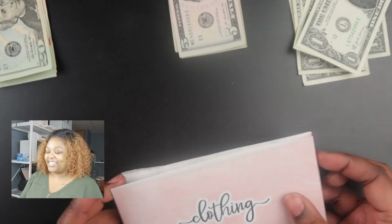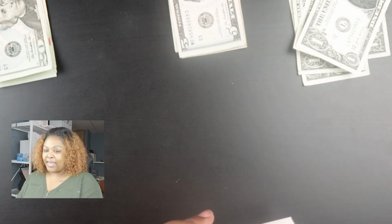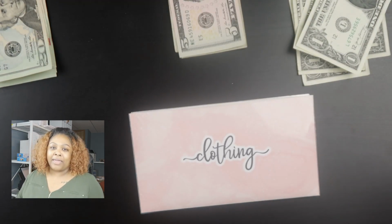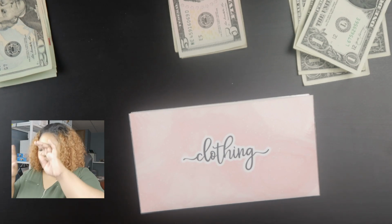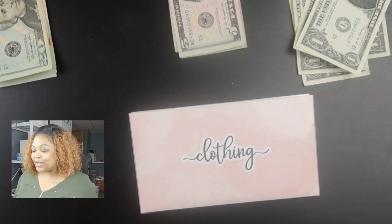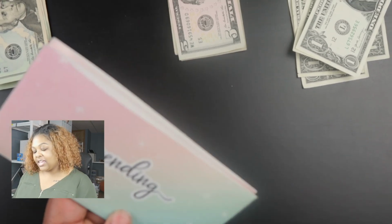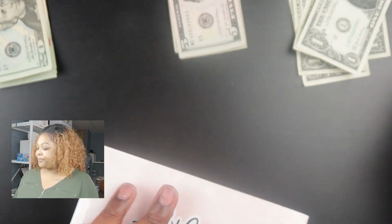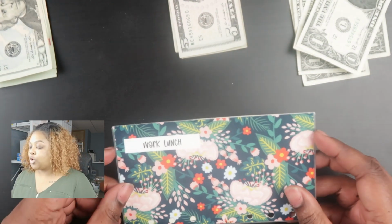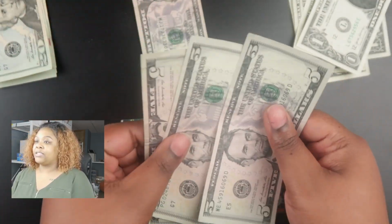So that's why this envelope is kind of stuffed, because I haven't had to buy him that many clothes, since he's just been going to work with me every day, and then we come home, or he's just around the house. Now that it's time to change seasons, he needs stuff. So that's why it's a little plush. That's $63, and then spending was 0. So those are those 4. Then we got work lunch, which is 15: 5, 10, and 15.